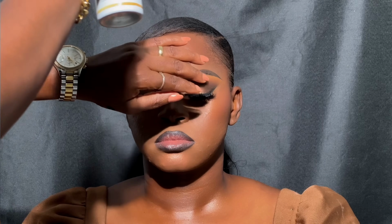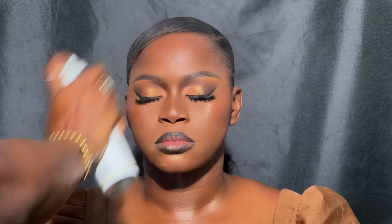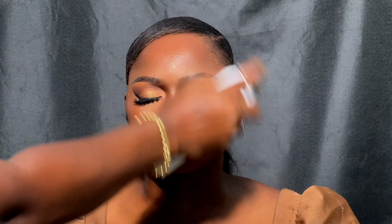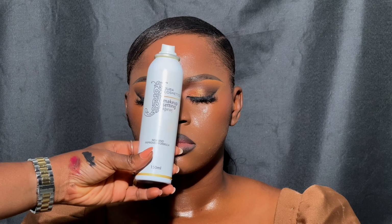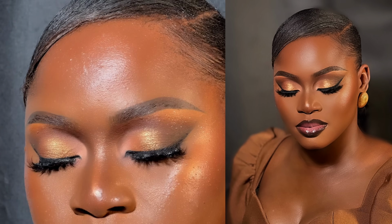I went in with my favorite setting spray from the Juba Cosmetics in Nigerian Browns, and then we are done with this look. See how the setting spray just melts off all the makeup, and guys, we're done with this detailed soft glam for Antigenero's birthday.